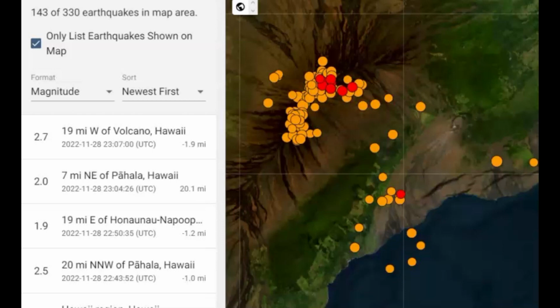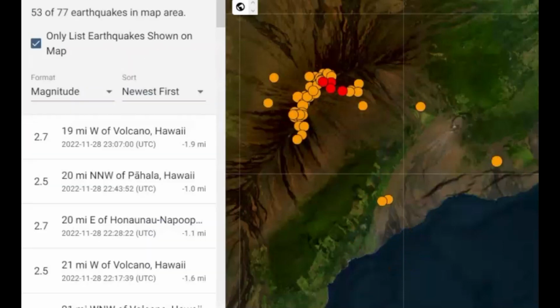143 earthquakes there on the island within the last 24 hours. For magnitude 2.5 or greater, there have been 53, and most of them have been at the summit there at Mauna Loa. Interestingly, the southeast rift zone has been having multiple earthquakes. I hope that doesn't erupt, because that's going to give a lot of people very short notice for evacuation. But right now it's erupting up over here.